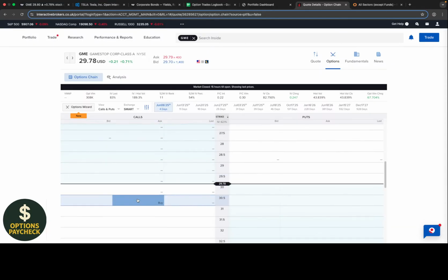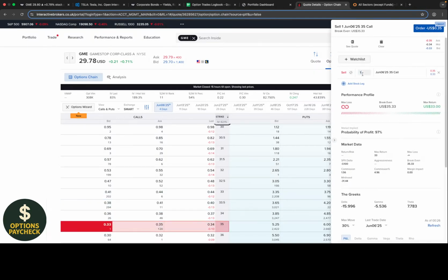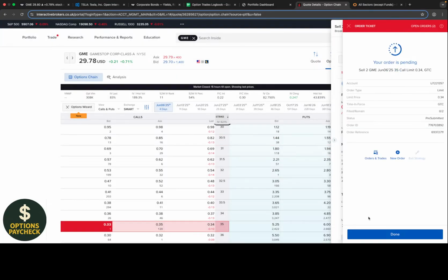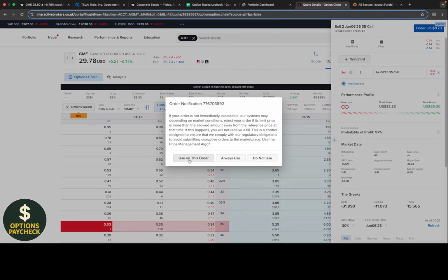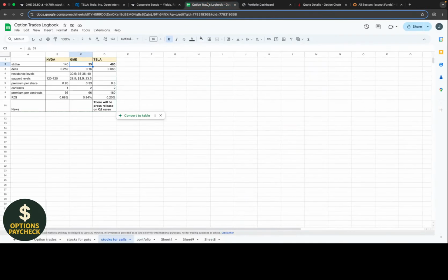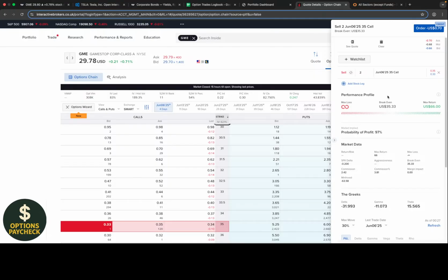So let's go here and let's plan the trade. So covered calls, 35. I want to sell, and I will do the order. 34 cents, good till cancel, and I'm selling covered calls. Right, now I will update my sheet as well. What was the price again? It was 33. Yeah.